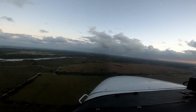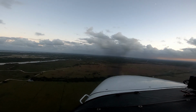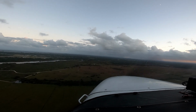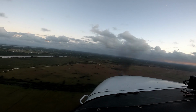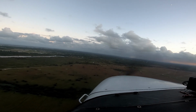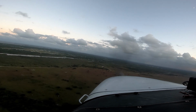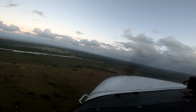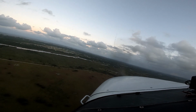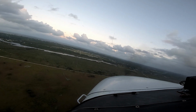150 entering left base, runway 050. This will be a stop and go. Wave check. Keep my flaps at 10 right now. Knots. Clear right. Turning right. On final. Go.